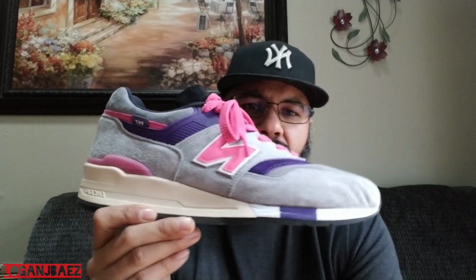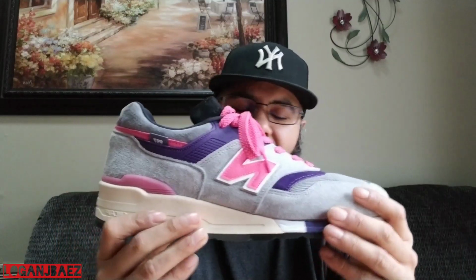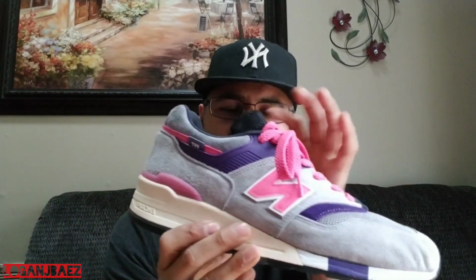Oh, I didn't even know those exist. They used the outsole of a 998, really, on a 997 upper? That's crazy. Why would they do that? But yeah, they did. And so Ronnie was able to take the 997 and use the whole OG colorway from the United Arrows and Sons, slap it on here, and do his little remix.